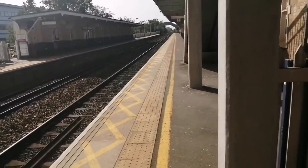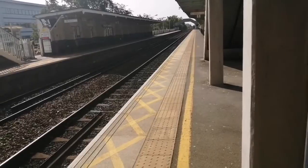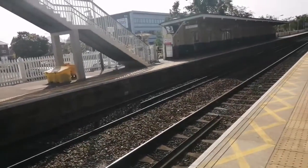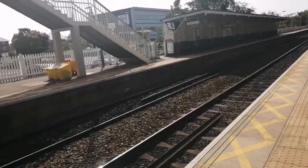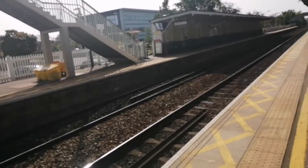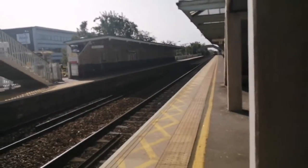That should be 14:07. Yeah, because it's the even trains that go by. It's the even trains that terminate short at Birmingham. Why is it so funny to say Birmingham like that? I don't know.